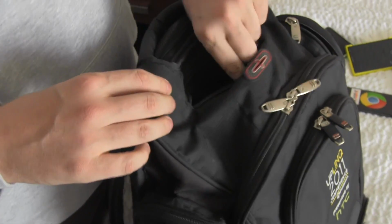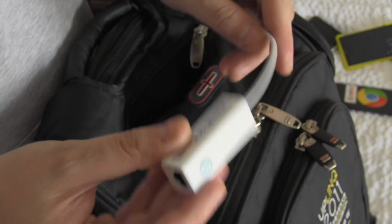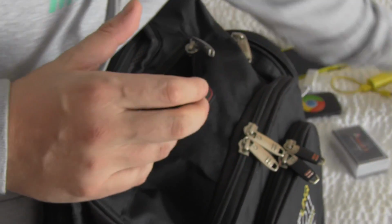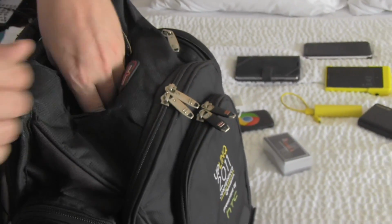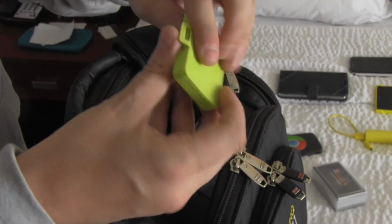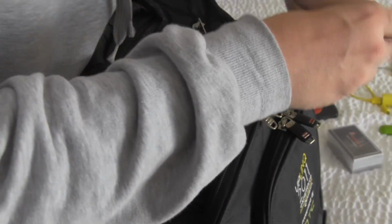Let's take a look in here. This is a little micro USB to Ethernet adapter that I need for one of my laptops. Of course, I also need business cards. Let me just spread this out a little bit. And here's a little SD card package. I have 2 more, but they're already in the cameras. And of course, an additional USB. You can never have enough of these.